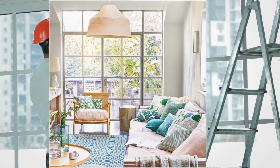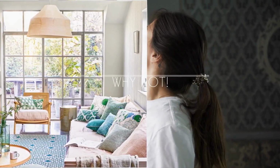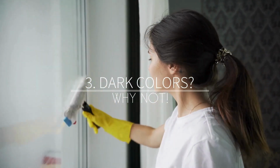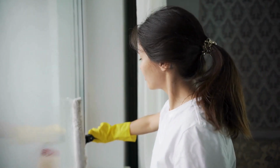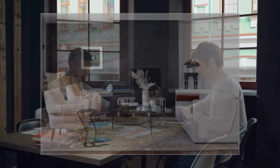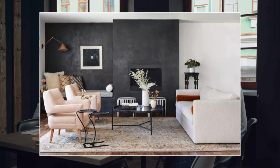It's a safe bet. 3. Dark colors? Why not? A good rule of thumb is that applying a neutral color palette is a top-notch choice. Does that mean you can't use a dark hue? Of course not. Using dark colors in a small living room is not typically recommended.